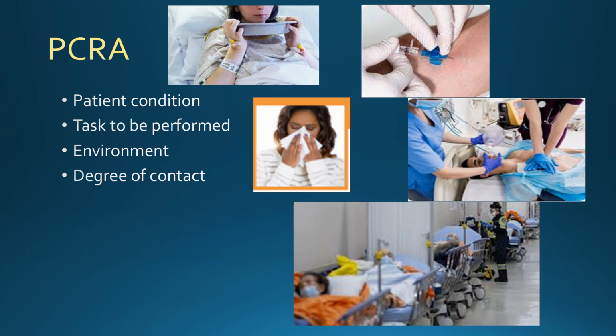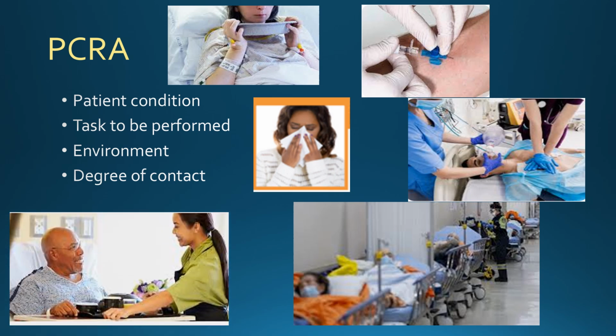Think about the degree of contact that you expect to have. Are you simply going in to deliver a meal tray, or will you be doing a lengthy procedure with the patient? Will you be providing direct care? Indirect care tasks are tasks that don't require close contact with the patient and present a lower risk of exposure. Direct care tasks requiring close contact involve a greater risk of exposure. For tasks or procedures that require direct, close, or prolonged contact with the patient, the risk of exposure is going to be higher and additional PPE should be considered.